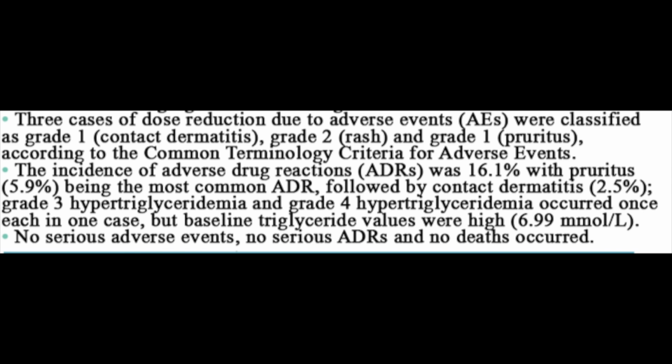3 cases of dose reduction due to adverse events were classified as grade 1 contact dermatitis, grade 2 rash, and grade 1 pruritus. Incidence of adverse drug reactions was 16.1%, with pruritus at 5.9% being the most common adverse reaction, followed by contact dermatitis at 2.5%. Grade 3 and 4 hypertriglyceridemia occurred once each in one case, but baseline triglyceride values were high. No serious adverse events, no serious adverse drug reaction, and no deaths occurred.